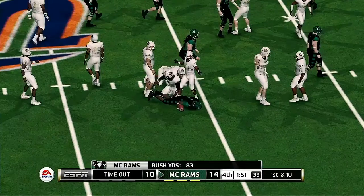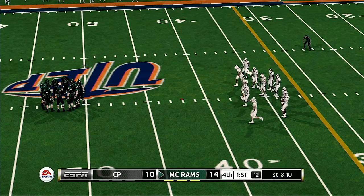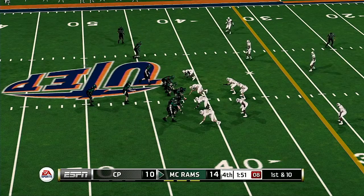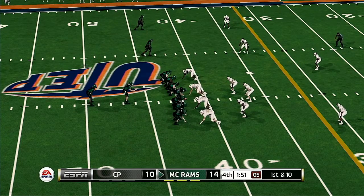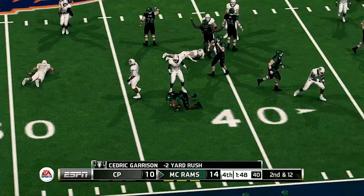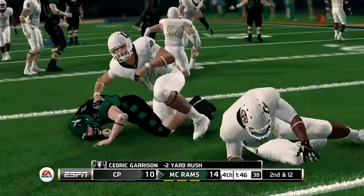The Tigers using their third and last timeout. I think the defense put everything into that sequence of plays, and for the offense to come up with a first down really is demoralizing for the defense. They try him again, and this time they've got him in the backfield.